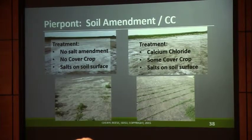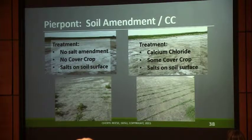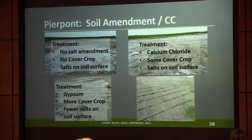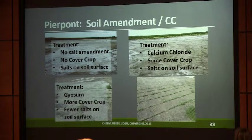Here's gypsum down here. So gypsum, you can row it a little bit better right there. That's the gypsum right there. Fewer salts on the surface. And here's our elemental sulfur right here. And if you look at this elemental sulfur, you can see that that soil doesn't have the white salts on the surface that these other ones do.